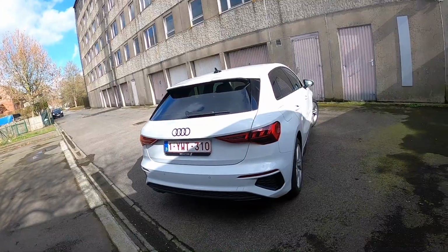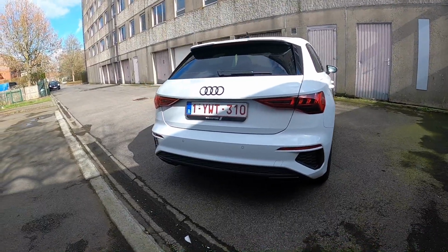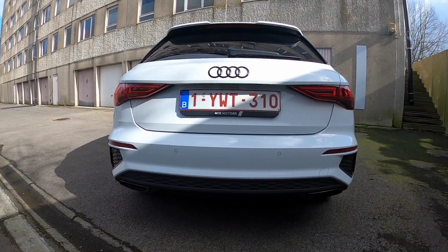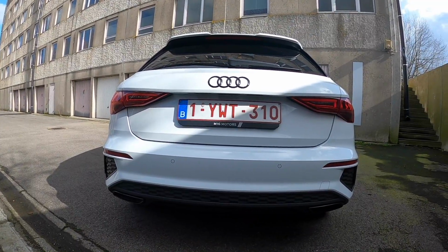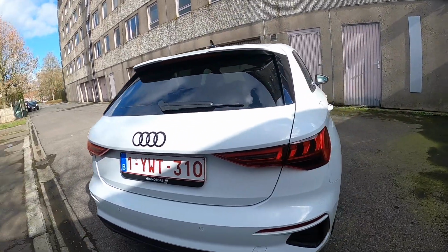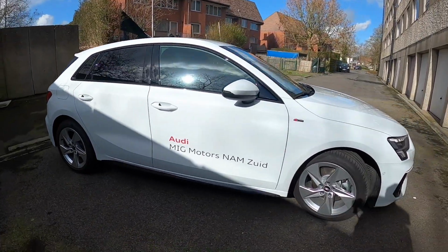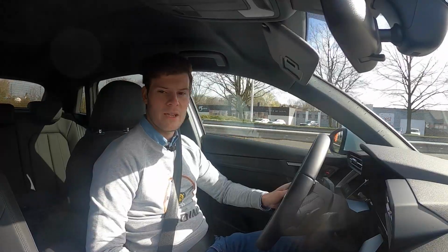What I really like about the Audis, especially because they came first with this, is those LED blinkers, as you can see now. And then when we're cruising, it's just so nice. It's just a line that's scrolling from left to right, or vice versa on the other side, and it's pretty cool. I like it.